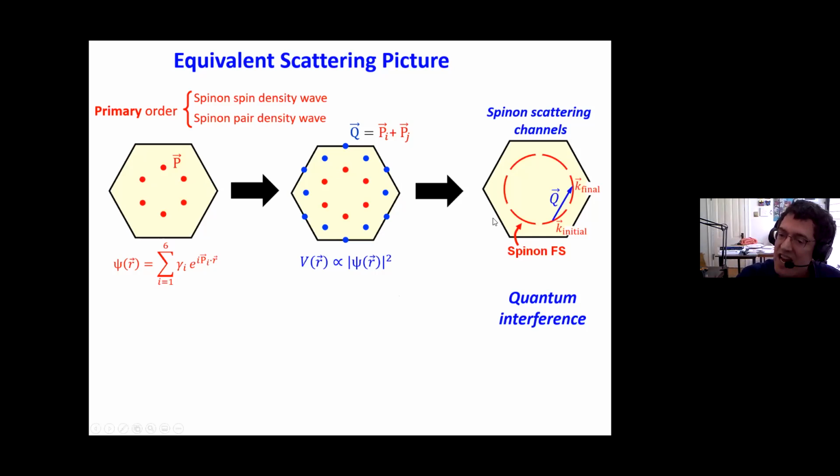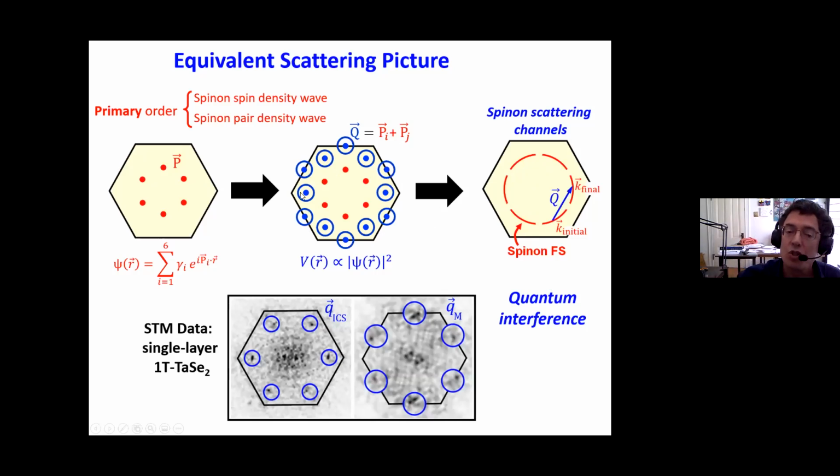What that means then is that my spinons that are living on my Fermi surface are going to scatter off of that potential, and they're going to pick up these Fourier components. Those Fourier components will then occur as standing waves in the quasi-particle interference of the spinons. In which case, once again, we expect to see standing waves at precisely those blue dots, which we see.